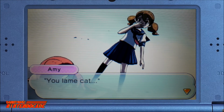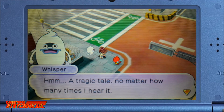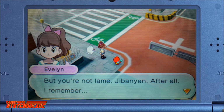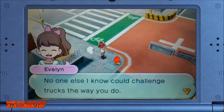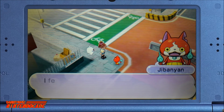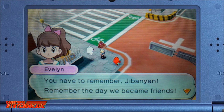I can't believe you let yourself get hit by a truck. Ooh. Aww. That is so evil. It's not his fault. I know. A tragic tale, no matter how many times I hear it. But you're not lame, Jibanyan. After all, I remember how hard you trained to defeat this truck so you can see Amy again. No one else I could challenge trusts the way you do. Yeah, I'm crying. I feel like I've been through all this before. You have to remember, Jibanyan. Remember the day we became friends.